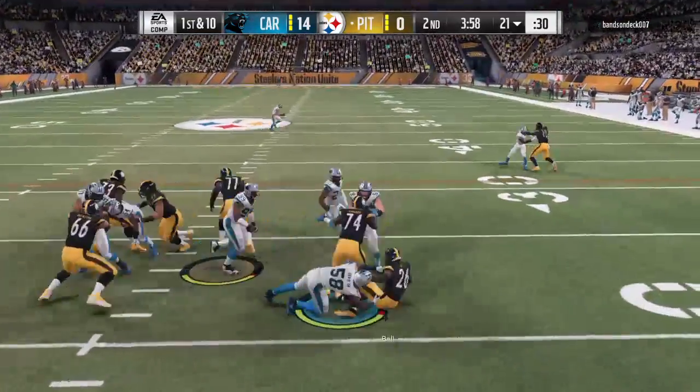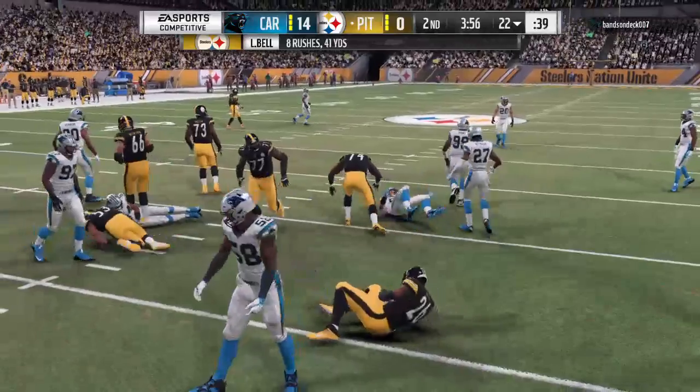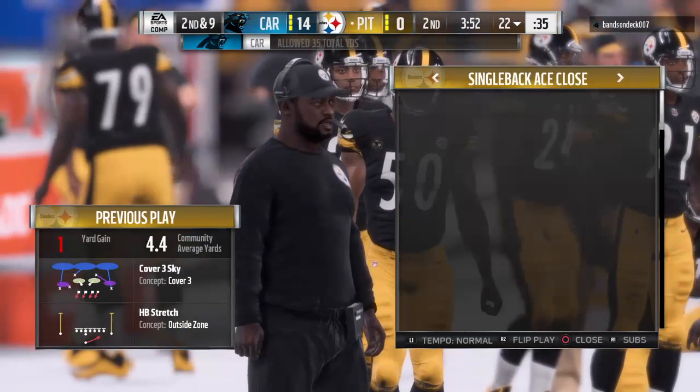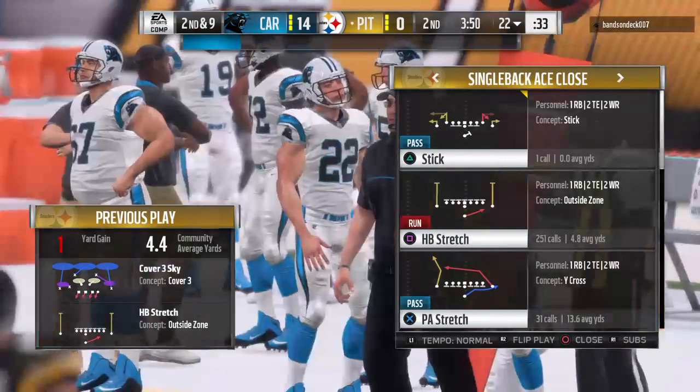They'll start out on the ground with Bell. And the window closes quickly. He'll only get up to the 22-yard line. Just a yard on the first down carry, so it's 2nd and 9.